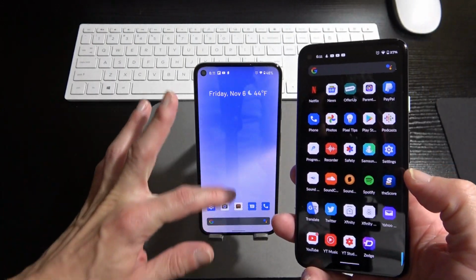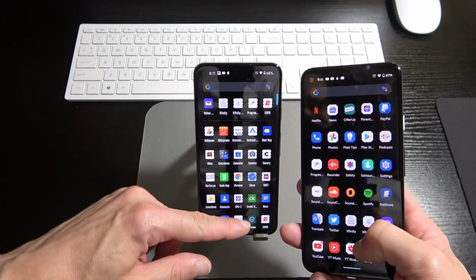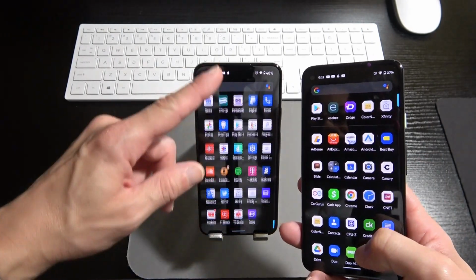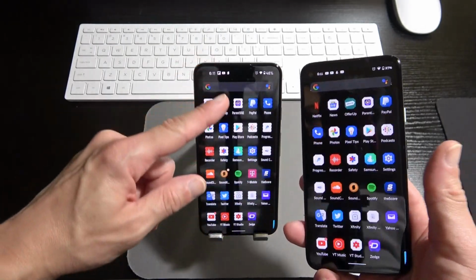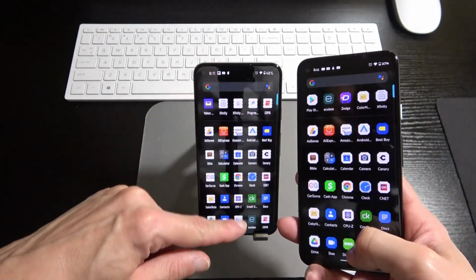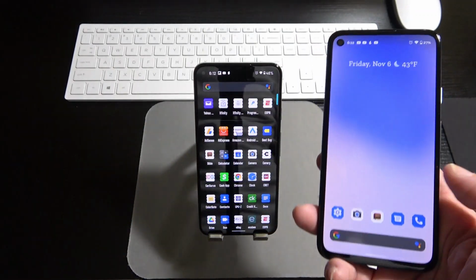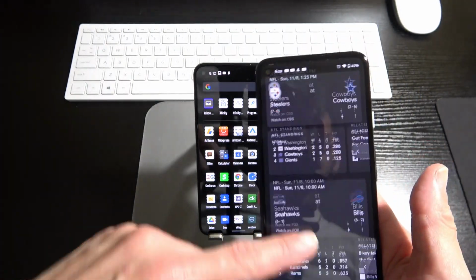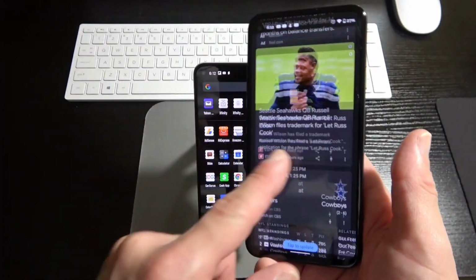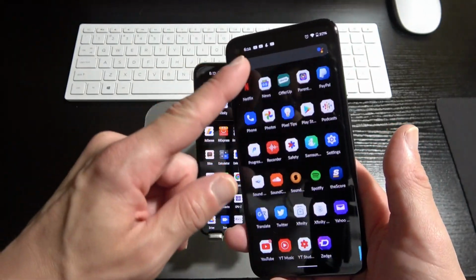And so when you look at the Pixel 5 on the left, it's got the smooth display. It's got the 90 hertz refresh rate. But does it matter? I mean, look at this. This phone is extremely responsive. Everything that I'm doing, it's responding with no problems at all whatsoever.